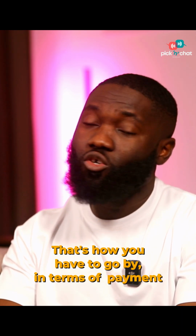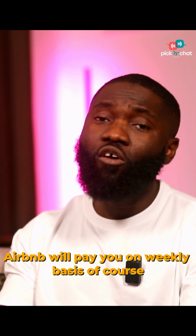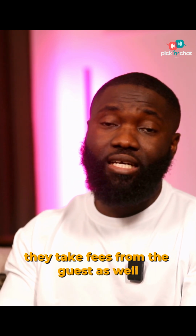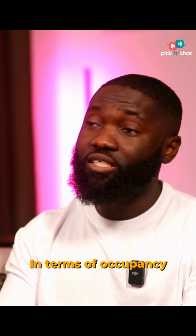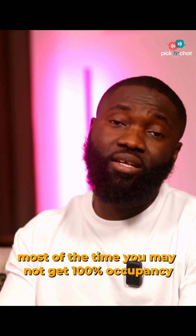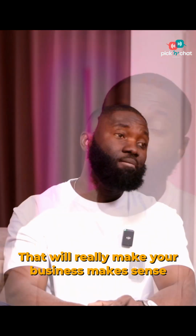In terms of payment, you don't worry. Airbnb will pay you on a weekly basis. Of course, they will take their fees from you. They take fees from the guests as well. And that is normally not a problem. In terms of occupancy, most of the time you may not get 100% occupancy, but most of the time you get a good percentage that will really make your business make sense.